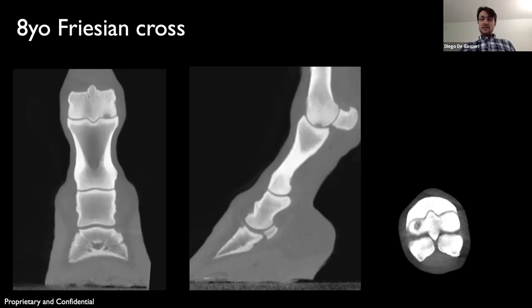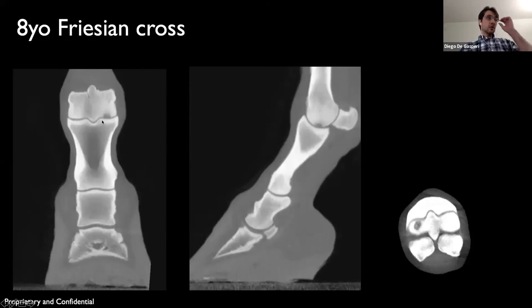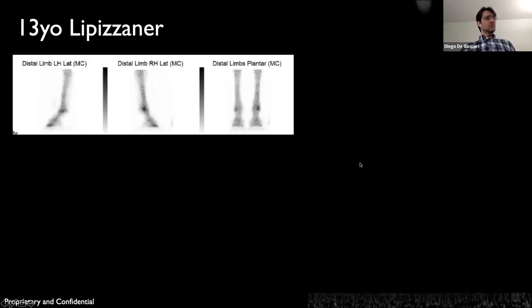On CT, we saw again a subchondral cyst-like lesion. This was in the lateral condyle with some sclerosis, not so much sclerosis as the case before, but there's some sclerosis surrounding the lesion as well. And this is the third case with a similar lesion. This was seen in the field and then sent to us for imaging.